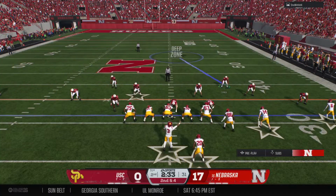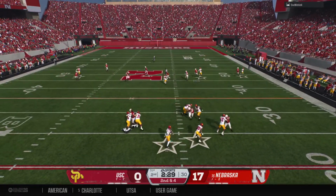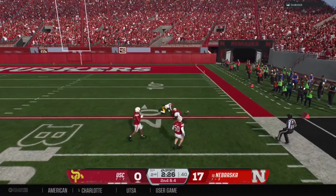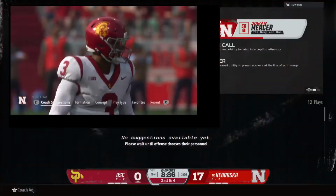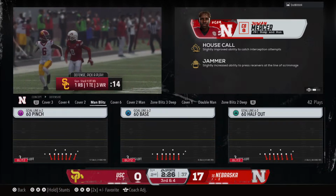And the Trojans can play this second down a lot of ways with just a few yards to go. Oh, he's going to try to get it all here. And it's incomplete, going for the massive explosive play instead. They're looking at a third down.